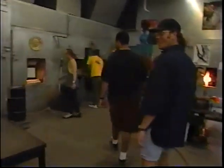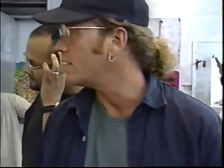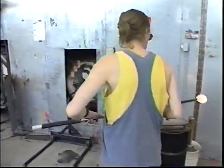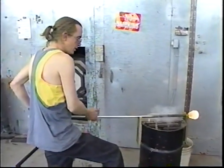Okay. That's a statement I never really expected to hear. Oh, no. We're going to take a trip to the furnace. Trip to the furnace. So what are you doing now? Well, I'm going to gather this, what we call a little gather here, and the pipe kind of heats up as we stick it in the furnace there.